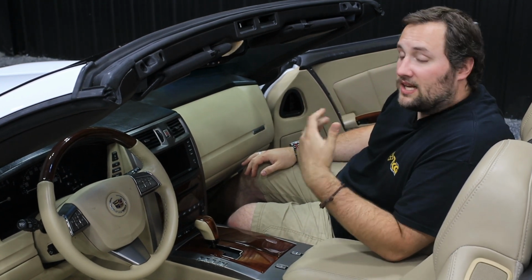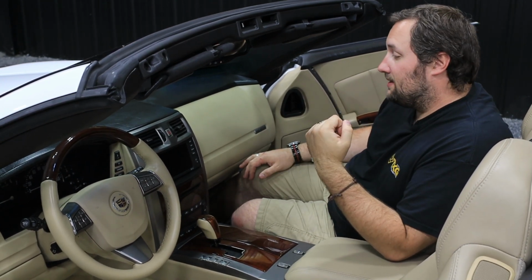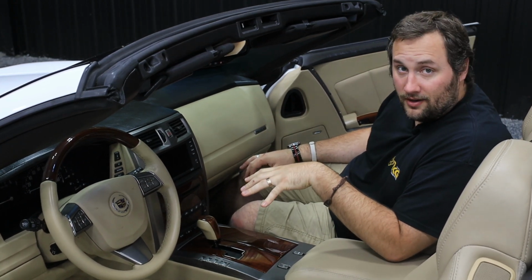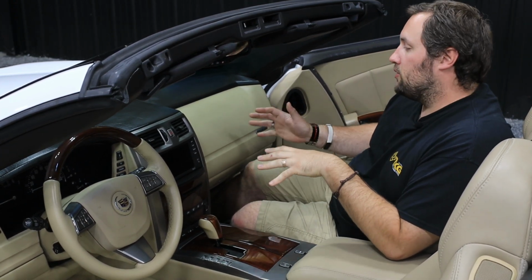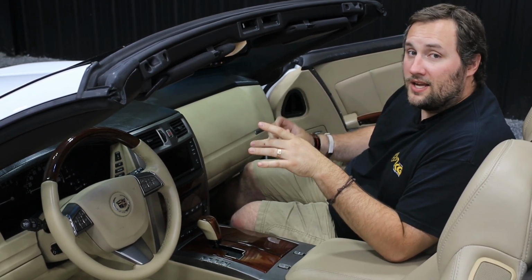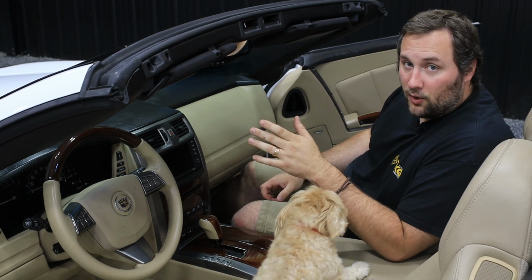Also, instead of having the 6-liter V8 that the Corvettes had, Cadillac opted to put their 4.6-liter North Star into it. Now, we all know how the North Stars have aged, and perhaps they're not the most reliable motor in the world, but they're still a cool, nice motor, and they sound better.